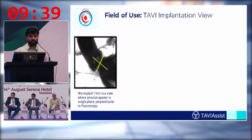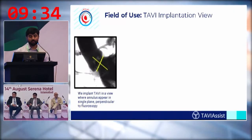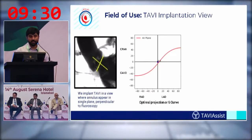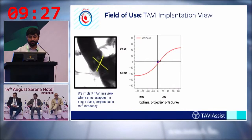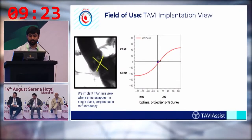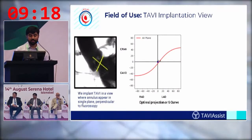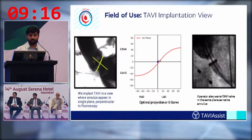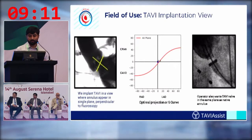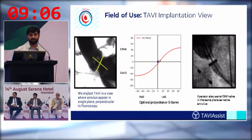So in order to achieve this very precise depth, the TAVI device needs to be implanted in a view where the annulus appears in a single line, in a single plane, just perpendicular to the fluoroscopic projection. All those angles in which the annulus appears in a single line can be denoted with the help of an S-curve shape graph. This red line here shows all those pairs of angles in which the annulus will appear in a single line. Not only that, we also need this TAVI device to be in a single plane. So if both the device and annulus are in a single plane, then only we can assess this depth accurately.